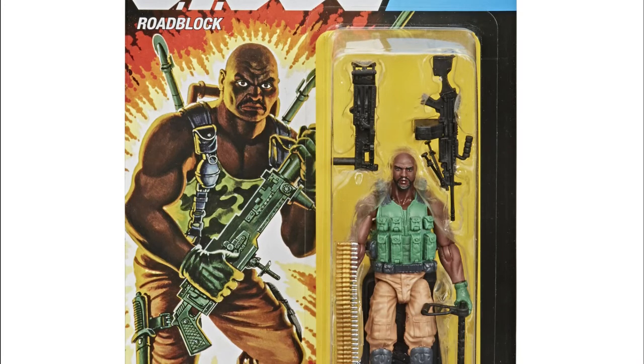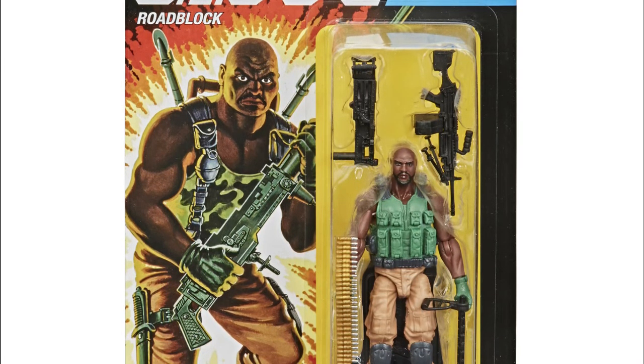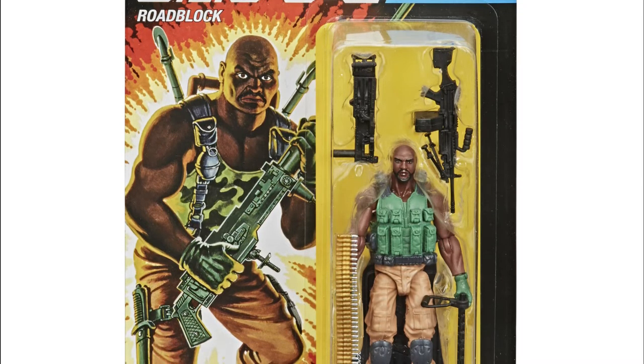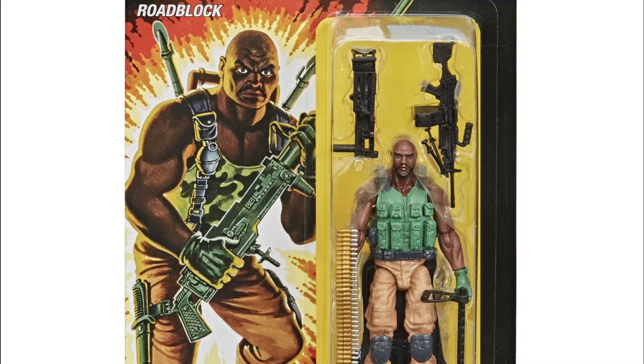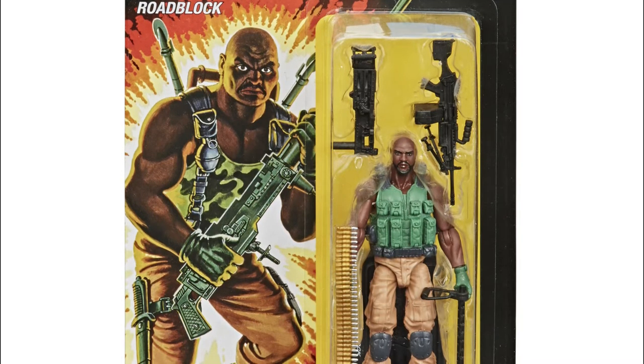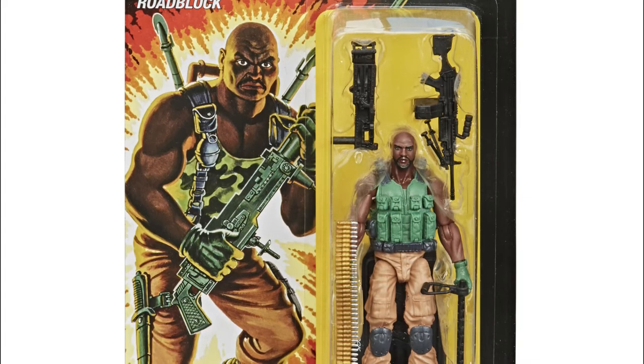What's your gut take on this? I don't want to spend a whole lot of time on these, but I definitely want to talk about them a little bit. Mine on most of these are going to be the same. I am the target demographic for this. I'm getting into G.I. Joe. I don't have that connection as much with the regular figures. I own some older figures, but this is my jumping on point.